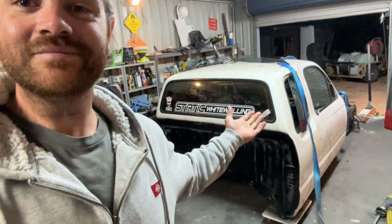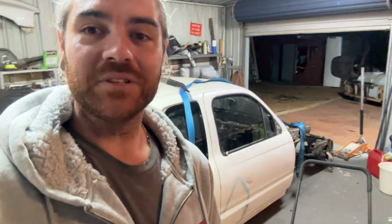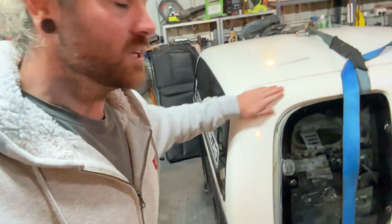This bloke, Reese, hit me up and he said, "Are you interested in getting the Sheriff back for yard art?" And I said, "Look, I don't really want to buy it." But he goes, "No, you can have it." So I got the Sheriff back. Pretty crazy. It has been painted since I owned it, a bit of a pearly white, but a backyard job.